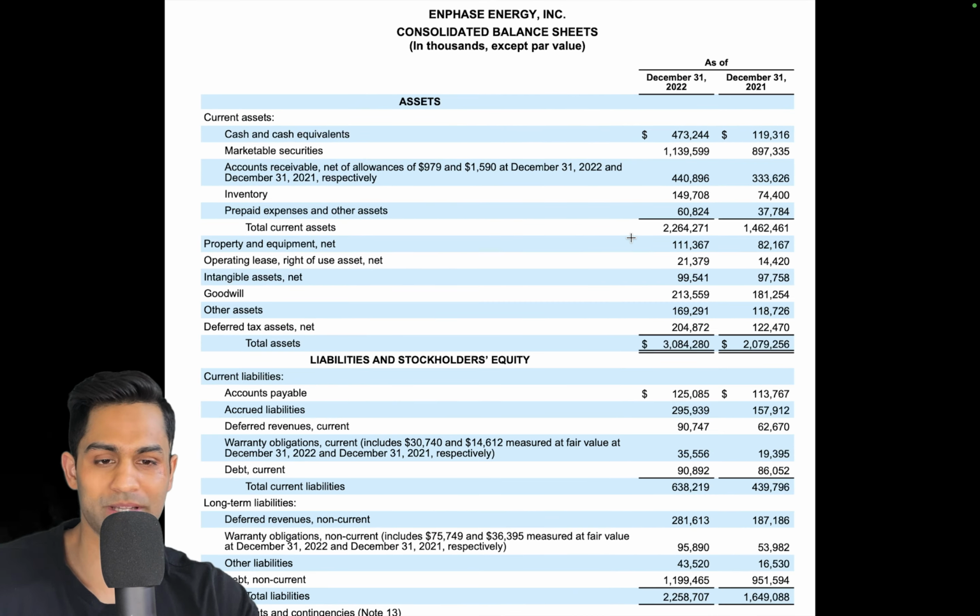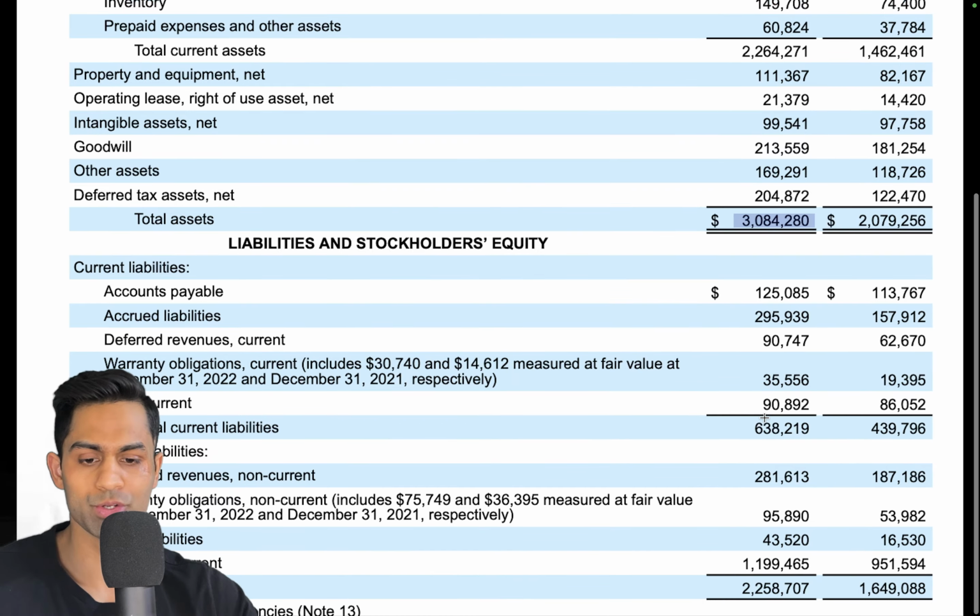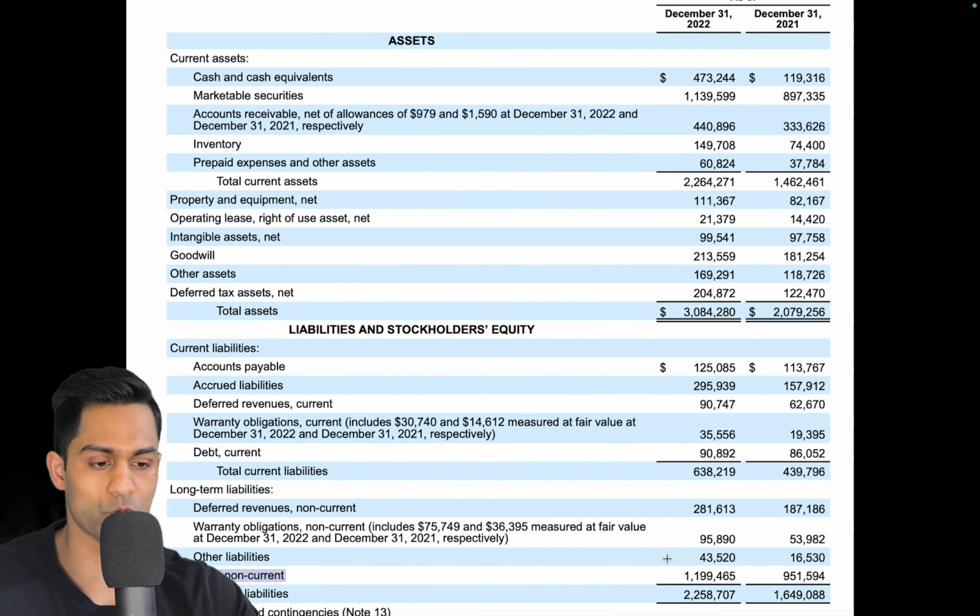This right here is going to be their balance sheet. So they are sitting on about $1.5 billion of cash and marketable securities. So this right here is going to be the cash, $1.1 billion of marketable securities. So combined is sitting at 1.6 billion, and total current assets at 2.2 billion. Total assets are sitting at just over 3 billion. And if you come down to their long-term liabilities, so debt non-current over here is going to be sitting at $1.2 billion. So again, more cash than debt on the balance sheet.